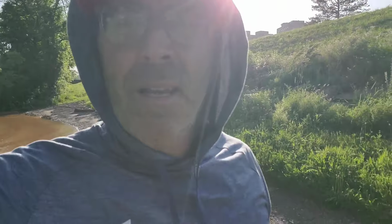So I'm just gonna fish for a few minutes. I'm not gonna stay here long because it is hot. It was 95 degrees, felt like roughly 100. So it's not super ideal fishing conditions, but I just wanted to show you guys one of my favorite places to fish and how much water it's taken on in the last 24 hours.